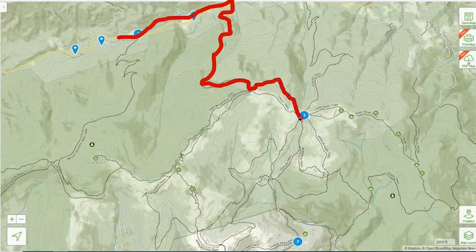Now, there are a lot of other options if you want to do a shorter hike or a longer hike, but we chose to stay on the Appalachian Trail just to make it easier.